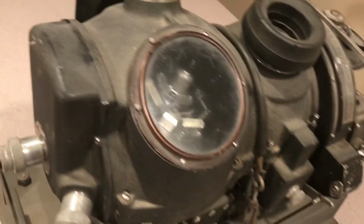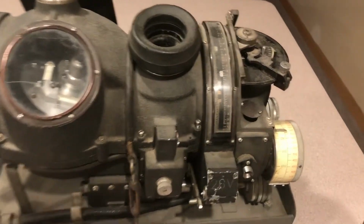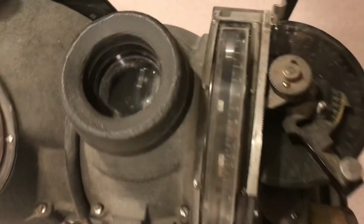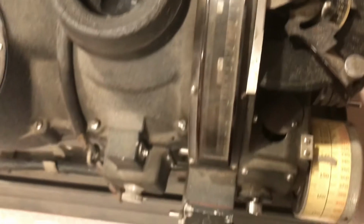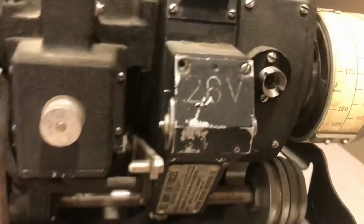So I don't know if this served action in the Pacific or Europe. I don't know. I couldn't really tell you much about it other than just that we have it. So I figured it was kind of cool.